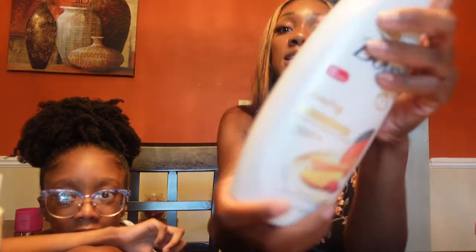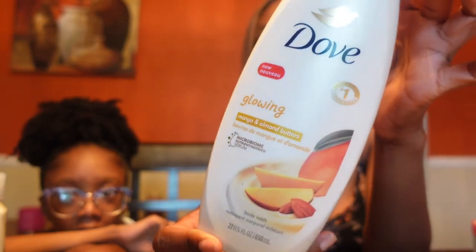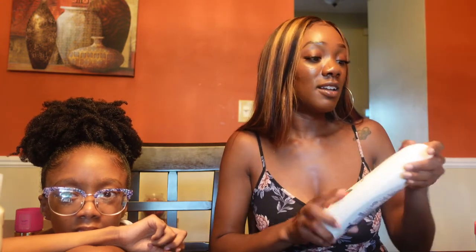This is the Dove Glowing Body Wash, and this is the almond butter and mango scent. I actually have the body polish to this, so I decided to go ahead and get the matching body wash. Love, love, love this scent. It smells so good.